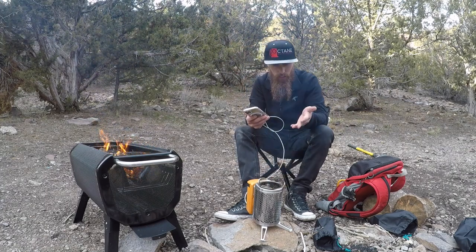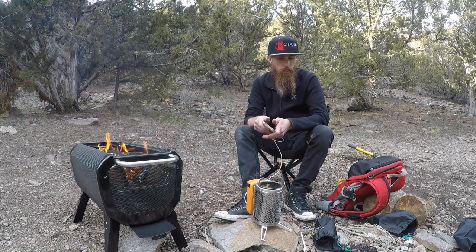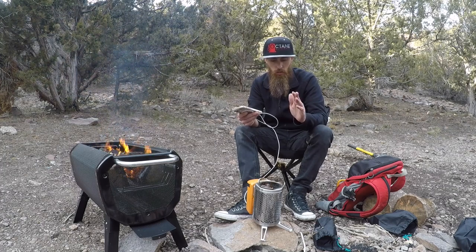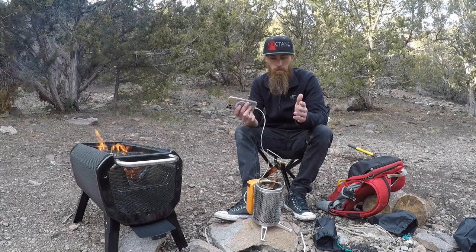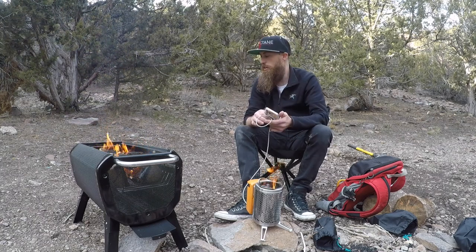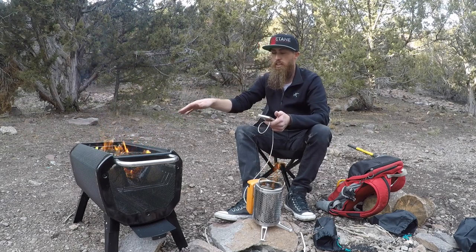I think for what it is, like I said, my plan with this one is to keep it in my car, always have a way that I can create a fire and charge batteries. Most of the time I'm going to have battery packs. I'll be prepared. Maybe I'll have this one if I'm camping, and that's definitely going to have more capacity.